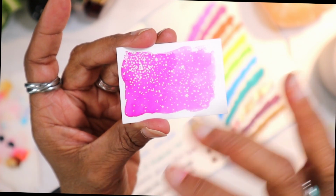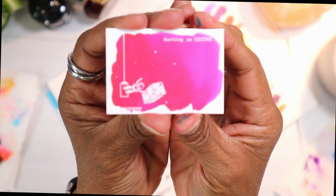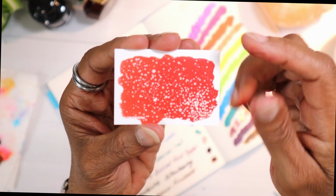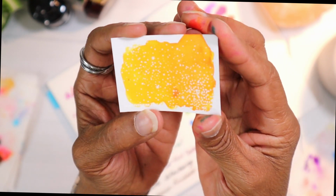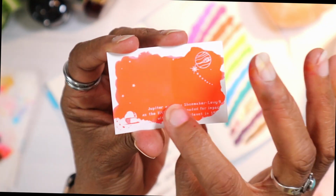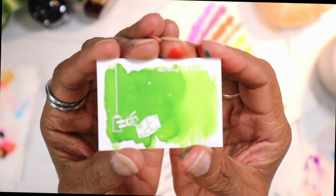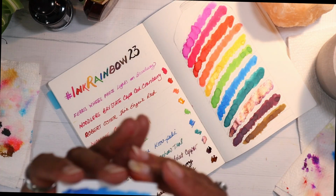Of course, this is Ferris Wheel Press, Lights on Broadway. Next up is NOODLER'S Bay State Cape Cod Cranberry and Robert Oster Fire Engine Red. Next up is DIAMINE Gold Star. I love the shimmer in that one. DIAMINE Coral, such a beautiful orange. Next up is DIAMINE Appletini, and you can see on the right-hand side that chartreuse looking color.